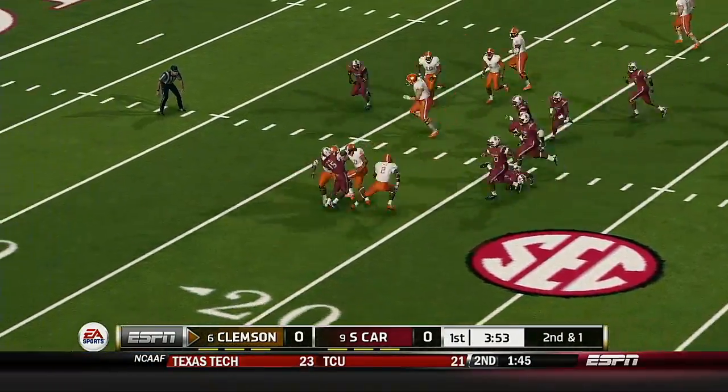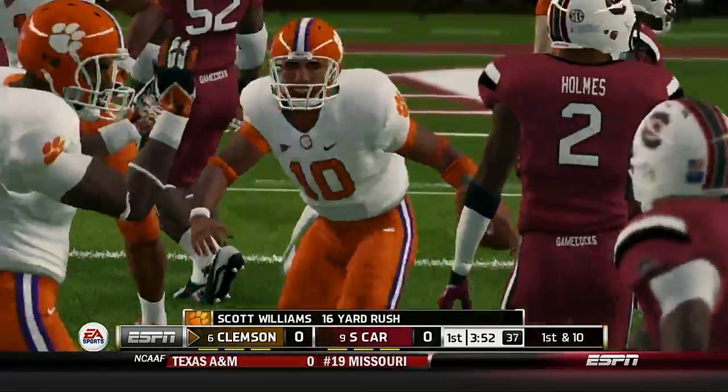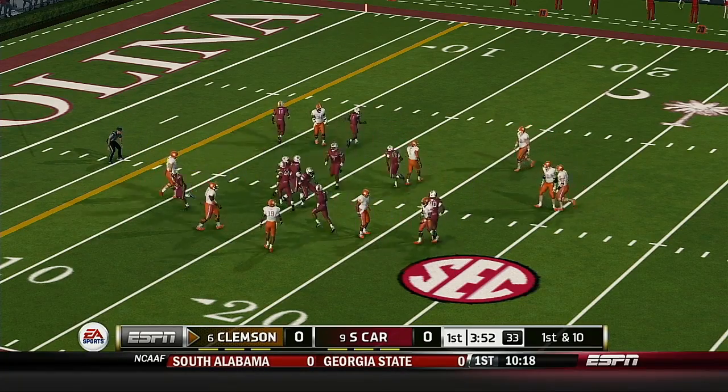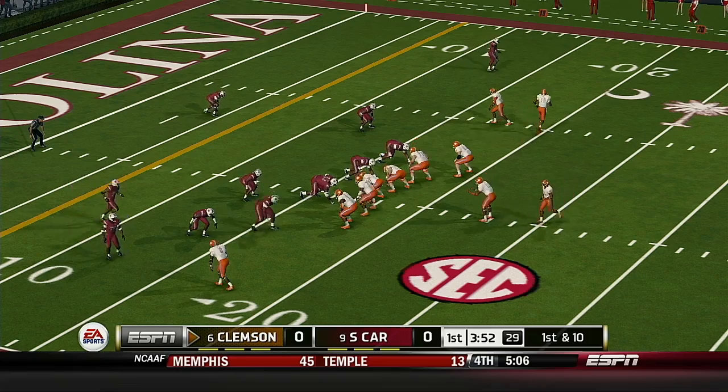Some open field, and he tackles him hard at the 17-yard line. They go with the option and pick up the first down. Yeah, and that was a situation where the quarterback knew he could pick up the first down if he kept it himself. That's a good decision.